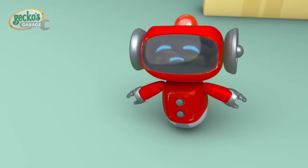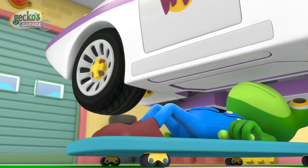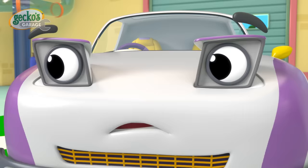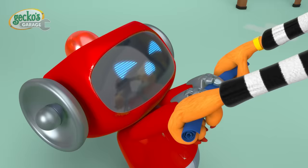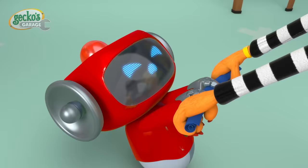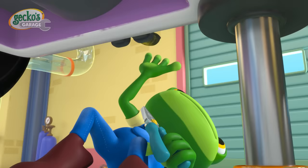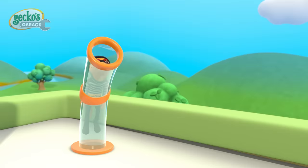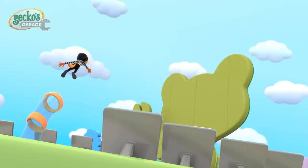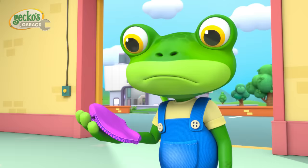Can you pass me some pliers, please? Give it up, trash can! The plans are mine now! Phew! Got it! You're all fixed, Sly. Hey, Red! Do you need another repair already?